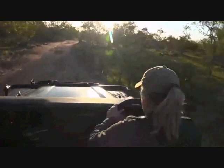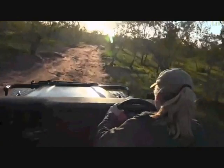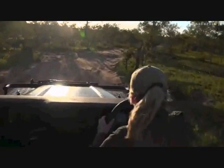Right, we're going to start making our way now, though. We're going to try and zip over towards Chitwa Dam as quick as possible. So let's jump back onto James's vehicle and see where he's off to next.